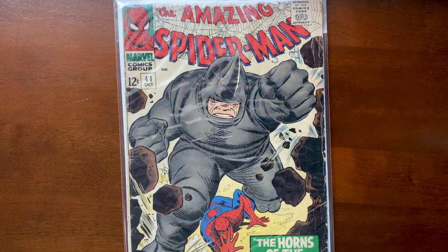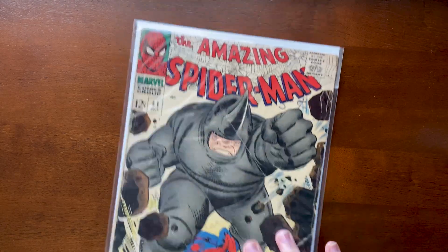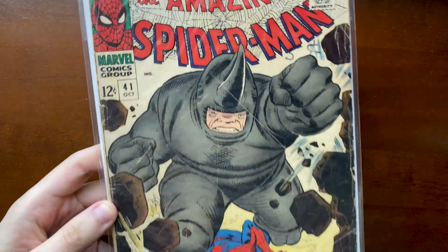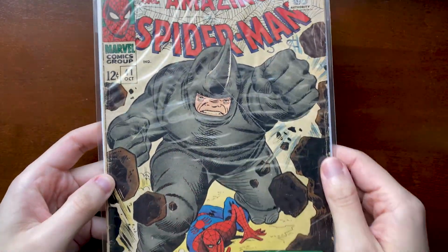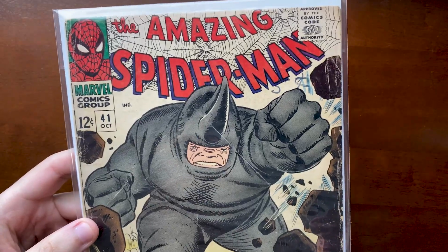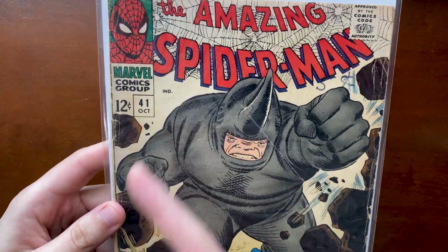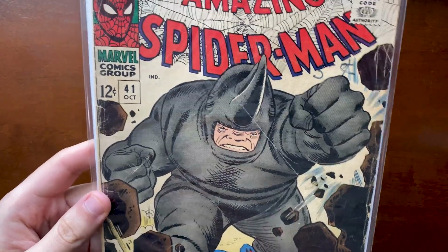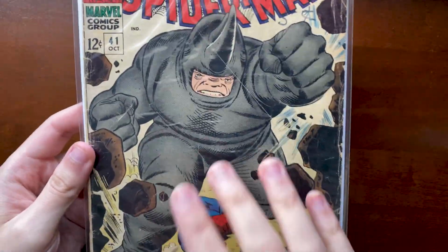Next up was completely unrelated to Pokemon, but I want to show it off on the channel because it's something I'm going to be doing a lot more of moving forward, which is comic books. So right here is the Amazing Spider-Man, issue 41 from October. I think this came out in 1966. This is the 41st issue of the first run of Amazing Spider-Man, and this one is considered a key comic just because it features the Rhino.